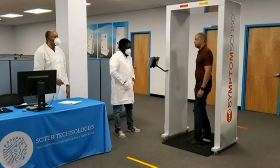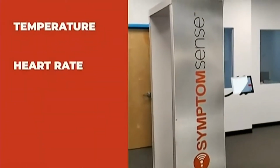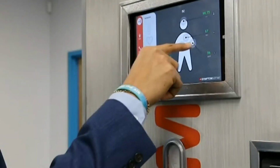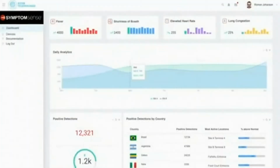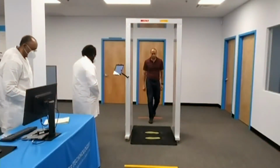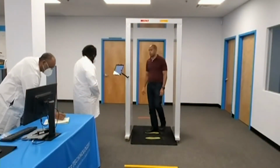What we've created is a device that doesn't use cameras. We're using proprietary technology that is allowing us to get heart rate, respiratory rate, blood oxygen level, and also temperature. Sensors use ultrasound to calculate a person's height to properly calibrate the scanner. And similar to a security checkpoint at the airport, someone will man the medical gateway that could potentially scan up to 1,000 people an hour.